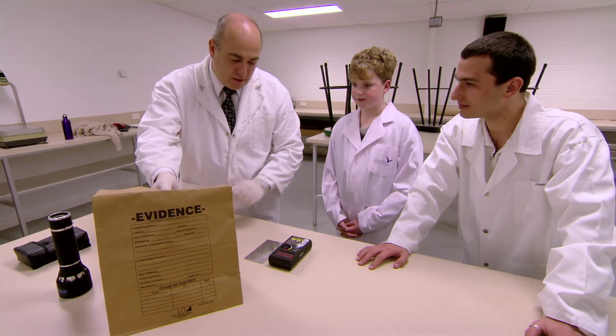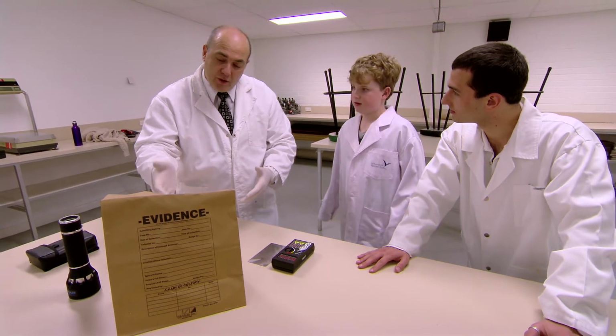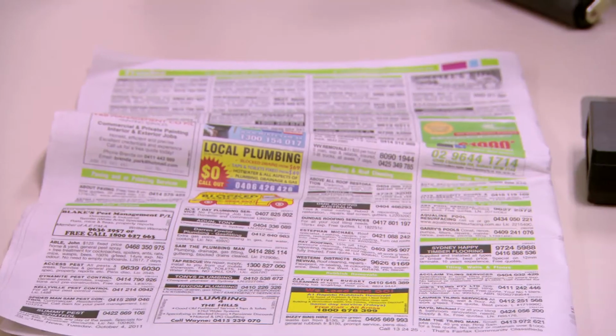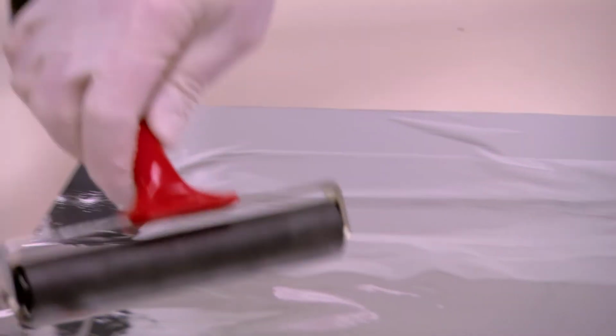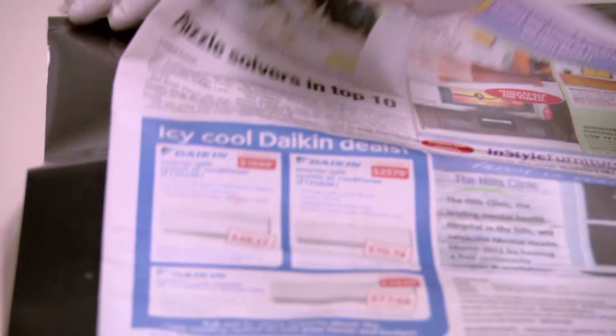Okay, now what we're going to do is use the Pathfinder to electrostatically lift any footmarks that may have been on that newspaper that we collected at the scene. How has technology changed in crime scene investigation over the years? Well, this is a good example of one of the techniques we use usually at the crime scene. This technique's often used in bank robberies if the suspects actually jumped up on the bank counter. This is a sheet of Mylar film. So what's happening now is that the Mylar film is being charged by the Pathfinder. Any dust on the surface of that paper is transferring onto the black side of the Mylar film.